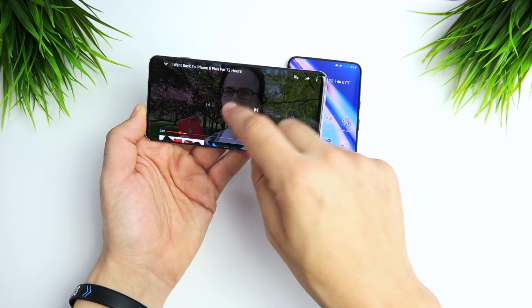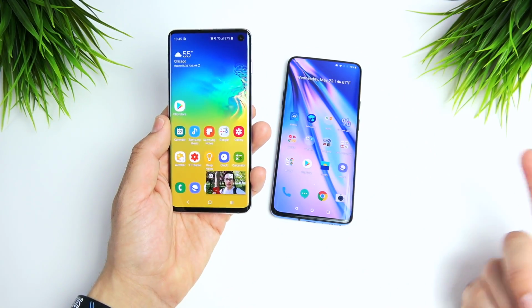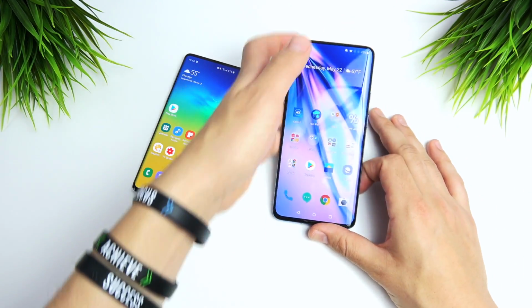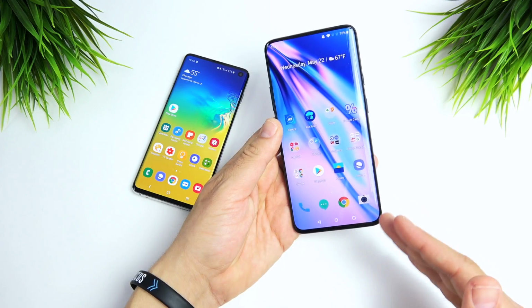Overall, if I wanted a brighter display, a more compact feel, I would definitely pick the S10. But if I wanted a more all-screen media powerhouse phone, I would definitely pick the OnePlus 7 Pro here.